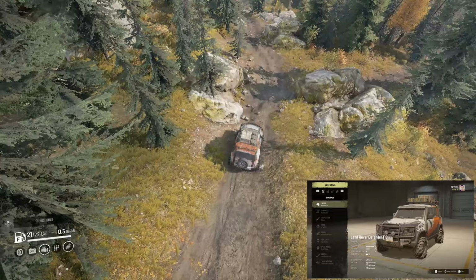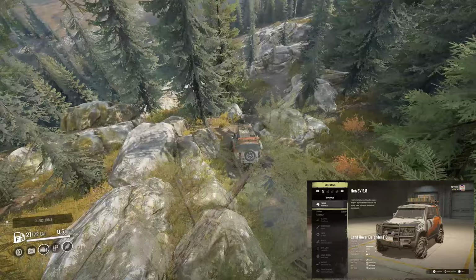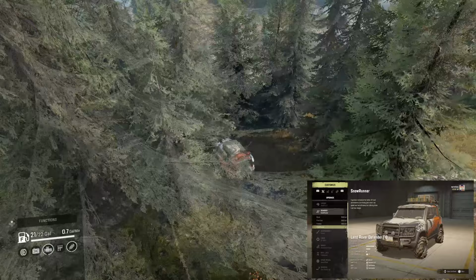And something you're going to realize here is these two vehicles are very, very alike. I will note some things that are different as we go along. So we have the Het 8V62 Tango, 120,000 torque rating. It does weigh 2.6 tons compared to the Defender 90, which weighs 1.9 tons. Standard gearbox is here. I always choose the SnowRunner gearbox because of the switchable features and the slower paced gameplay.